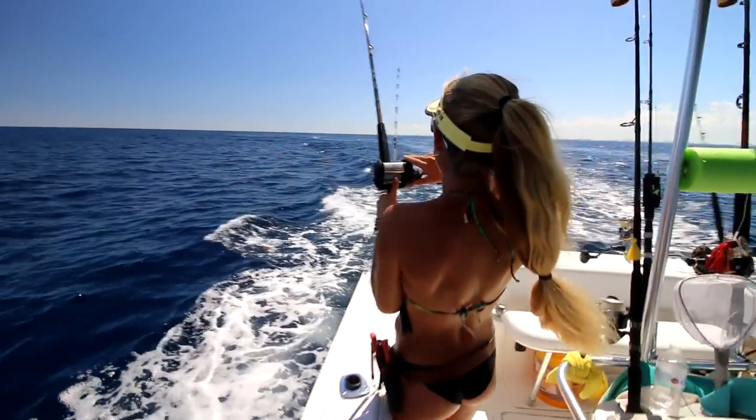Good fish. Oh my gosh, it's a sailfish. I literally almost forgot the camera. Jeez.